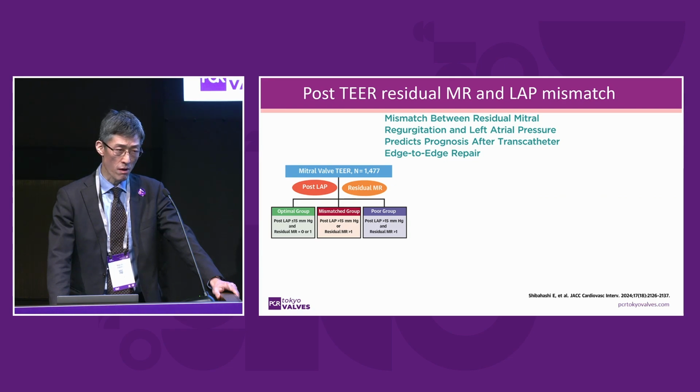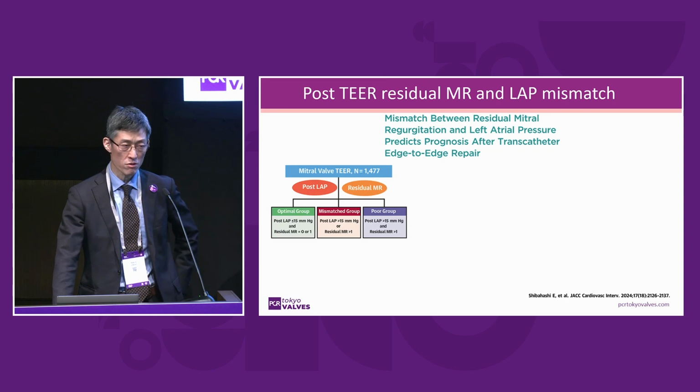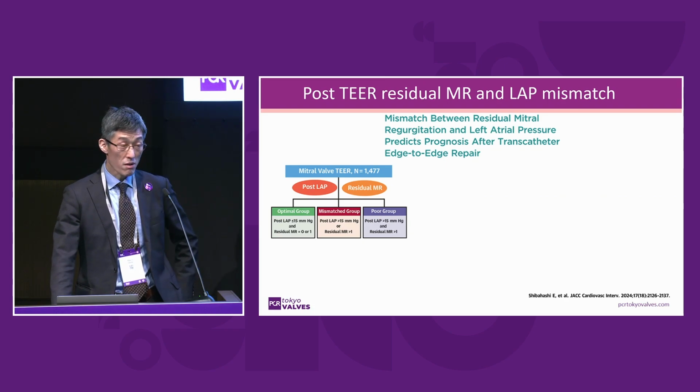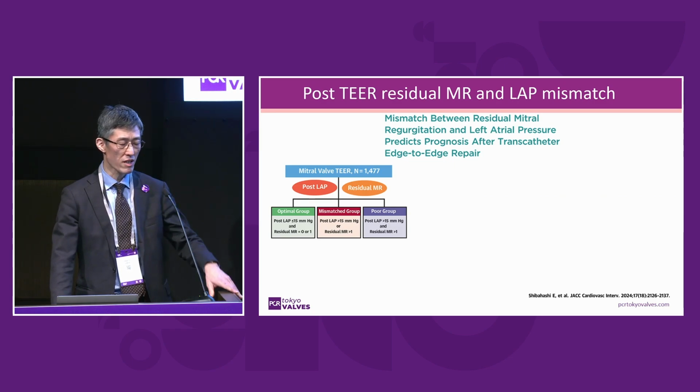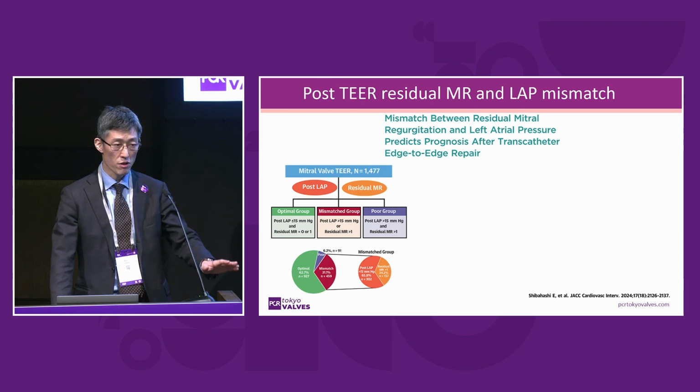Let's go into the residual MR and LAP pressure. If we look into the residual mitral regurgitation and left atrial pressure post-procedurally, the optimal result, obviously, is post-procedure left atrial pressure less than 15 and residual MR less than 1. The poor group, as you can imagine, has left atrial pressure over 15 and residual MR over 2. But there are some patients with a mismatch. Sometimes some patients have a left atrial pressure over 15, although their MR is less than 1, and vice versa too. We looked into the data, and we noticed that one-third of the patients are mismatched, and within that mismatch, two-thirds have a post-procedure left atrial pressure over 15, even though the MR is less than 1.